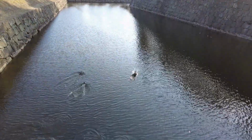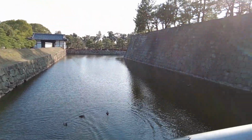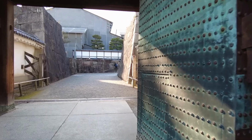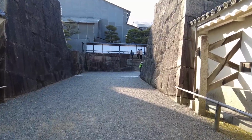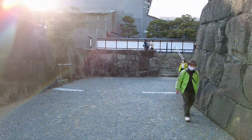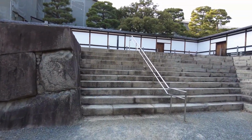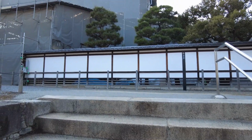And ooh. So this is the moat, as you can see. And again, we bought tickets just to enter the grounds, but not tickets to enter the castle itself. So we're just going to take a quick walk through the inner area. And then we'll check out the plum grove. So let's see, it's under construction.